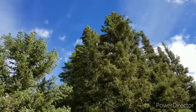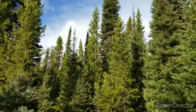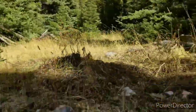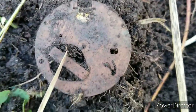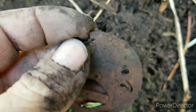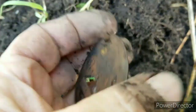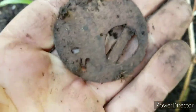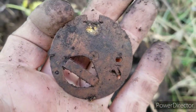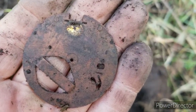The wind is howling, blowing that storm in. Look at some of them trees going back and forth. I just got the back to a pocket watch. It's got a little gold left right on there, which is kind of cool. Anyway, I'm just walking out. Hopefully it's got a maker's mark on it. Very cool.